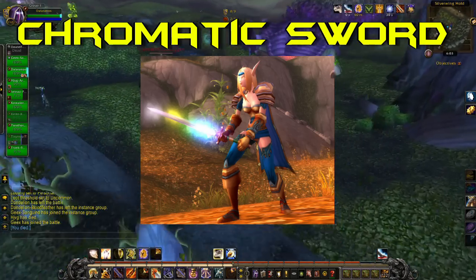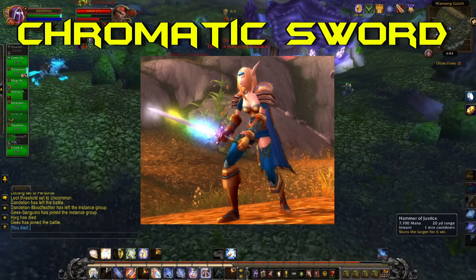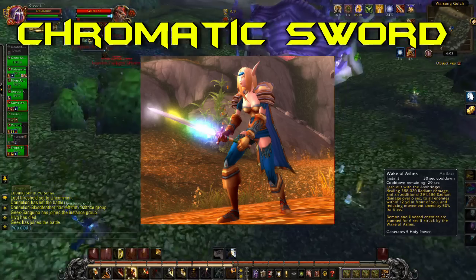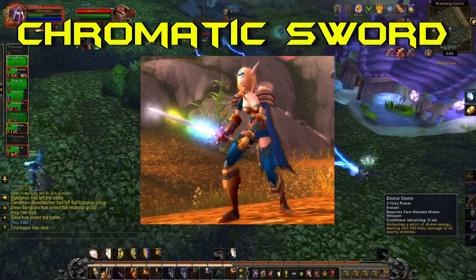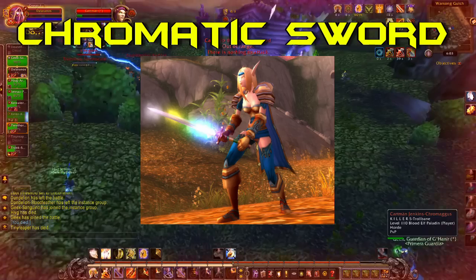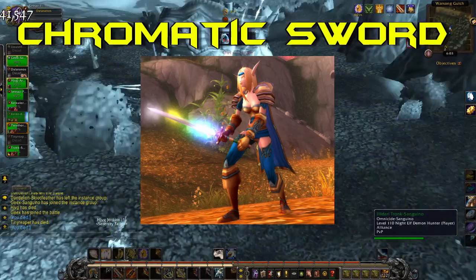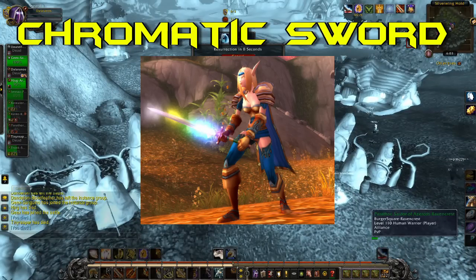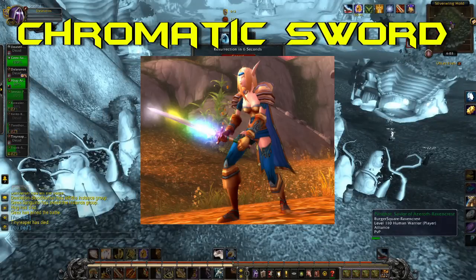This item, however, can be obtained through the auction house, as some people kept it in their banks. I don't know why, as the stats on this green item were absolutely terrible, but having the rainbow glow effect for transmog, this item is now very sought after for any character to look absolutely fabulous.